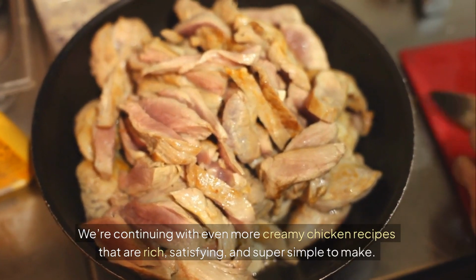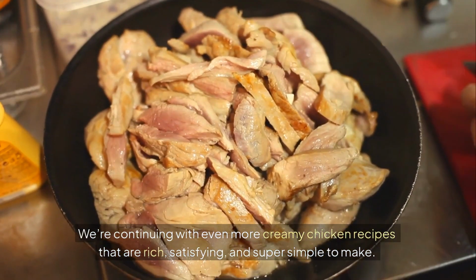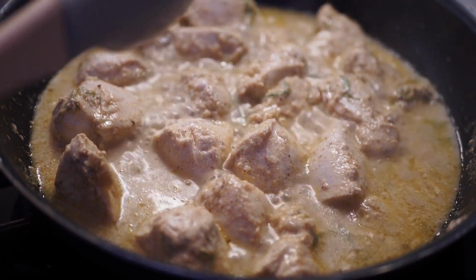We're continuing with even more creamy chicken recipes that are rich, satisfying, and super simple to make. Ready for more kitchen inspiration? Let's go!